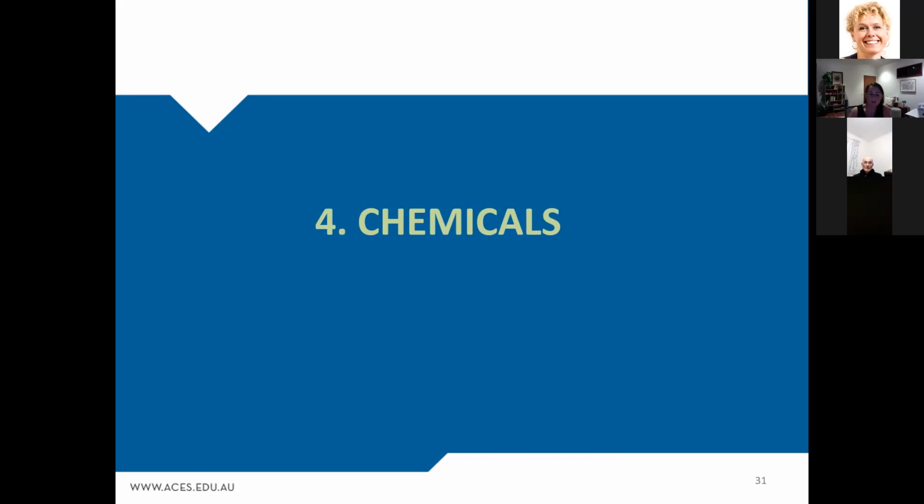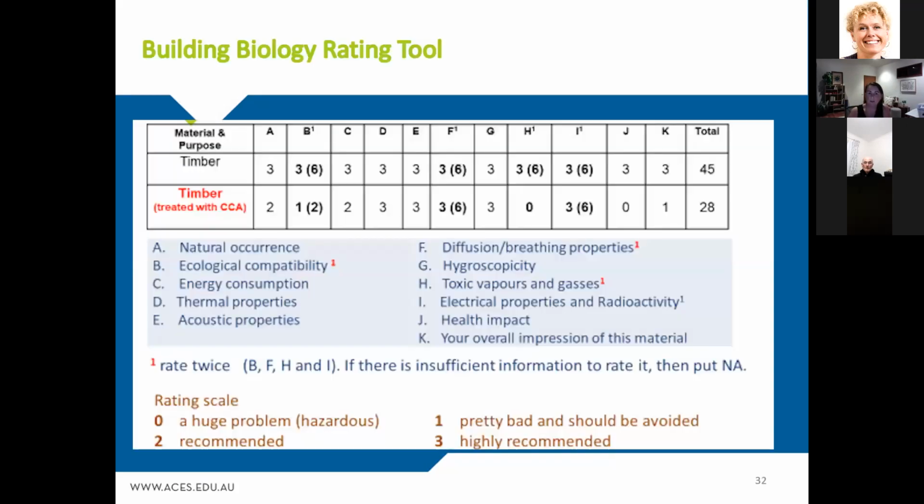So now we're going to talk a little bit about chemicals. We touched on this before in relation to the building biology rating tool. So if you do the course, this is something that you will see in the building materials subject. So we rate building materials according to their effect on the building internal environment, and we look at production, the material as a whole. So we look at its natural occurrence, its energy consumption, thermal properties, all of that sort of thing, and then we rate it, and then it has an overall rating.